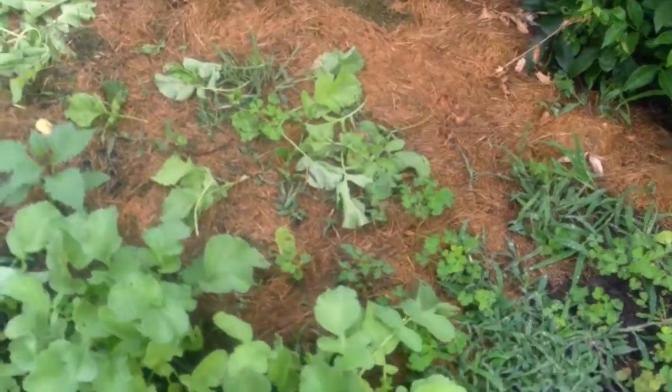Some more radishes we got. And again, some of them didn't even make a radish. Others are ready to go. So I need to harvest some of those.